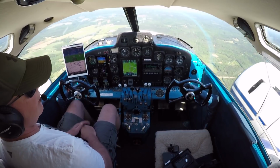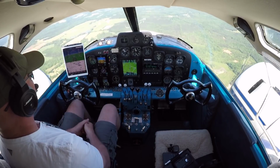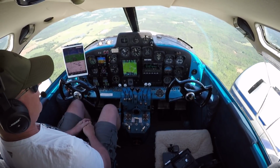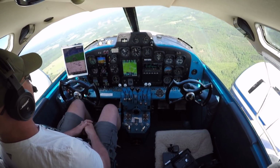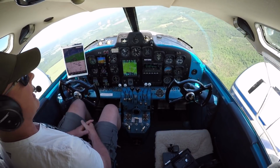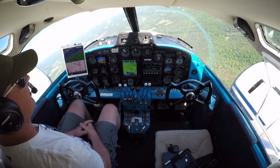All right, so now what's going to have to happen is this thing's going to make a pretty sharp turn here, so we'll see if the GPS steering is smart enough to make that turn before it has to hunt back for it, and it looks like it is. Southwest of the field at 2,600. I like it, man. We're transitioning further to the southwest. This thing is working awesome.